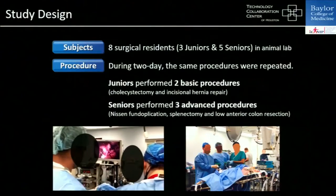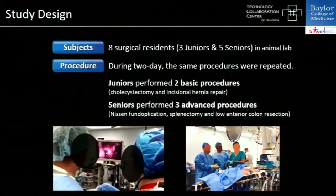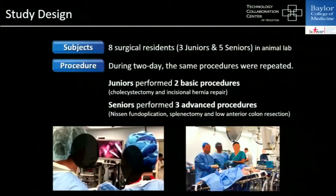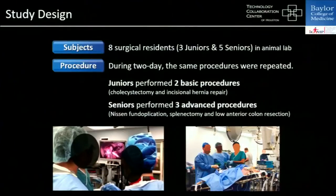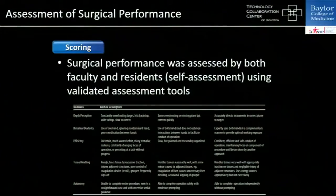In this study, as a proof of concept, eight residents participated in 2 consecutive days of a laparoscopic surgical training course in the animal lab. During the 2 days, each resident performed their procedure repeatedly. The video is an example of laparoscopic surgery training using a pig as simulation-based surgical training. The surgical performance was assessed using a validated questionnaire-based assessment tool. After surgery, faculty assessed the resident performance, and each resident also assessed their own procedure for self-assessment.